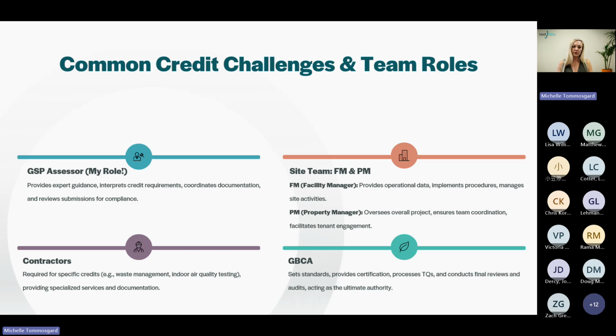And then we have contractors, which could be your waste management team or indoor air quality testing staff who specialize in different credit achievements. If it's doing your NABERS energy rating and water, or if it's doing indoor air quality testing, these need to be in accordance with the guidelines, so the Green Star Performance Guidelines version 2. And they also need to be knowledgeable in doing it correctly, because if I get a report that is incorrect, I can't use it, and you lose a whole point or even more points now.